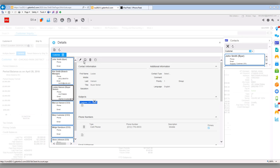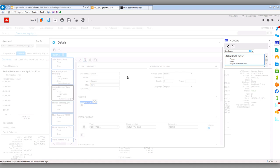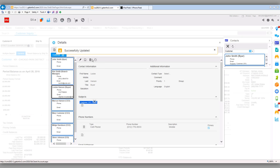From here, I'm going to go ahead and do an update on her account. She's not a senior buyer, she's just a buyer. So I'm just going to make that small change to this account. Click Save, and now we're done. And that's going to get pushed over to the CRM in a matter of a few seconds.